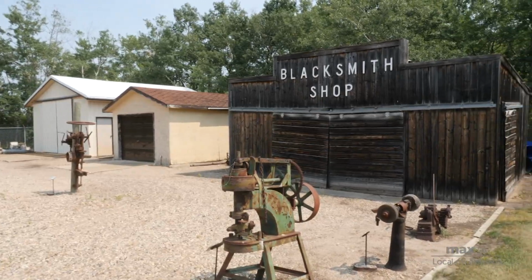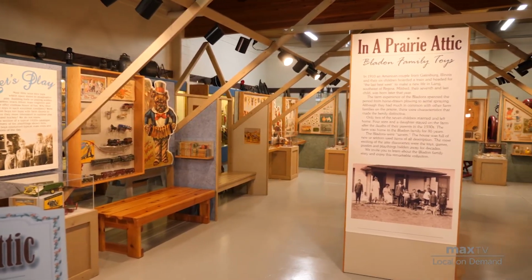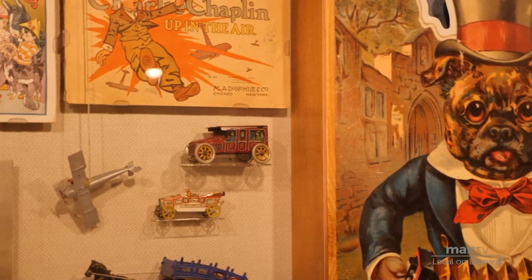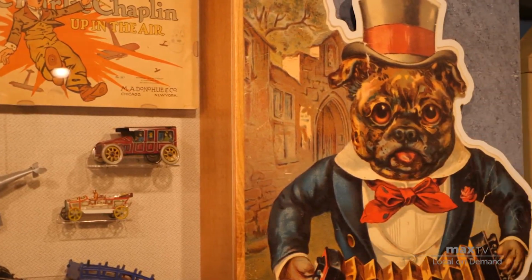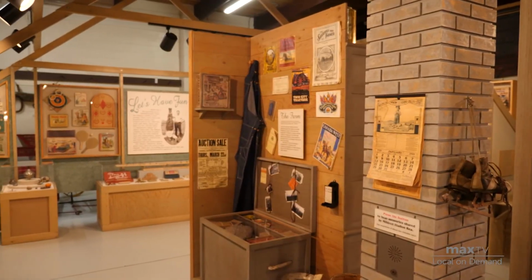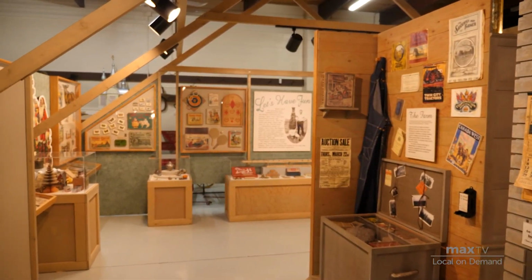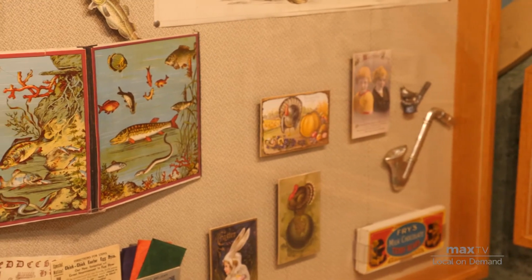My favorite exhibit would be In a Prairie Attic, the exhibit on the Bladen family. The reason why I like it is from a museum perspective, these artifacts are so well kept. They're beautiful. 1910, it just gives you a capsule in time of that time period, of the toys or the items or books of that time period.